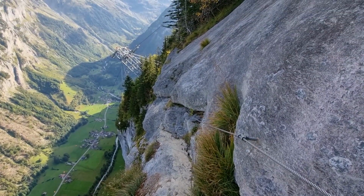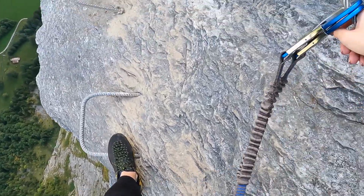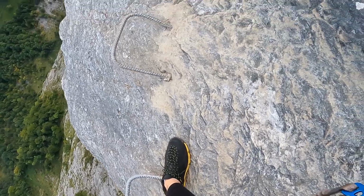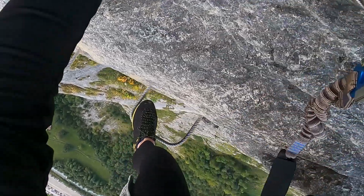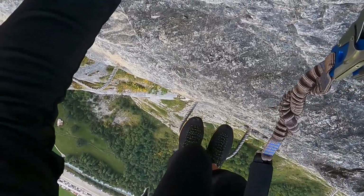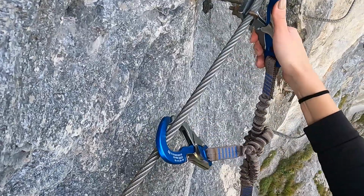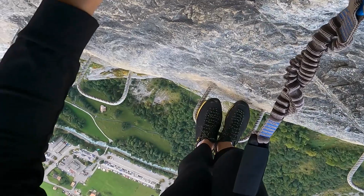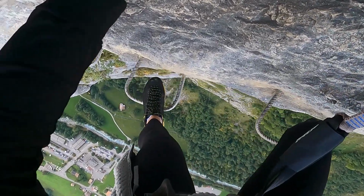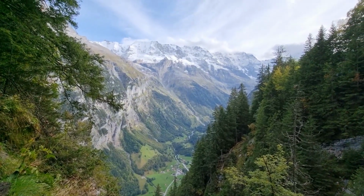Guys, it's starting. Here is the start of the path on the wall straight. The Mürren Via Ferrata near Lauterbrunnen is one of Switzerland's most thrilling experiences. At some points you stand on the cliff 600 meters above the valley and have stunning views on surrounding peaks.